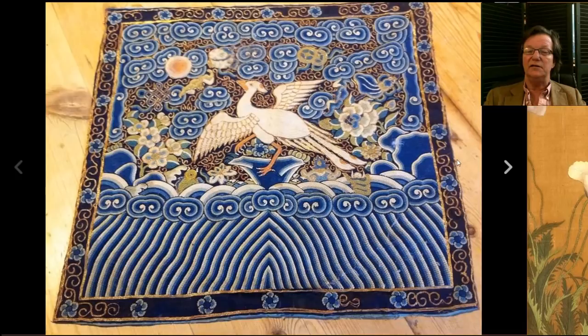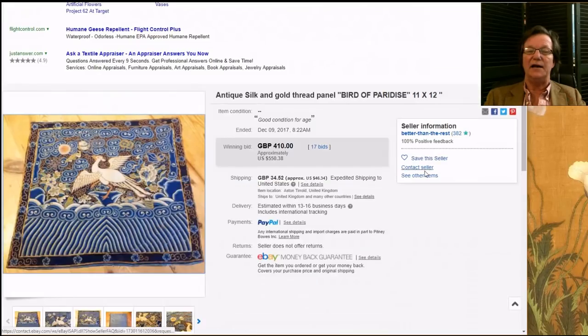It looked to be in very good condition all over. A couple of very minor little pulls here and there, but nothing significant. And we've seen these before. They brought as much as $700 to $900. This one went reasonably. It went for $550. So whoever the silk collector that got this, he got a very nice buy for himself.